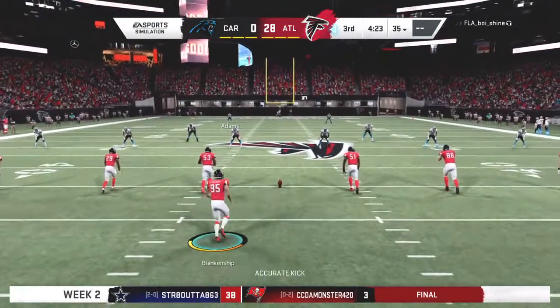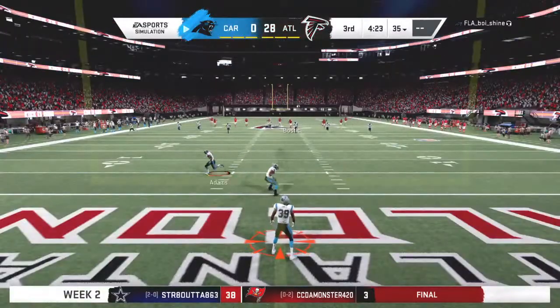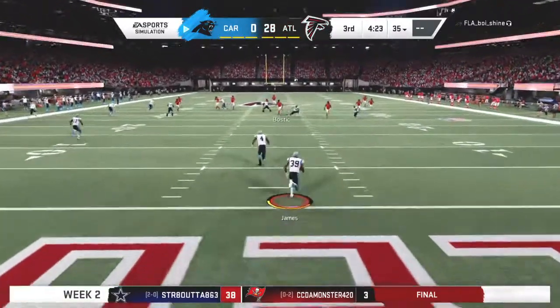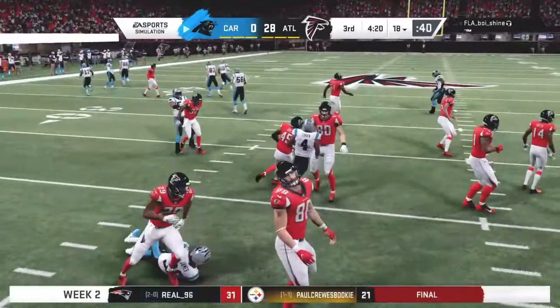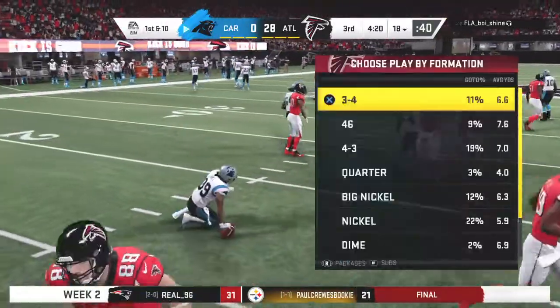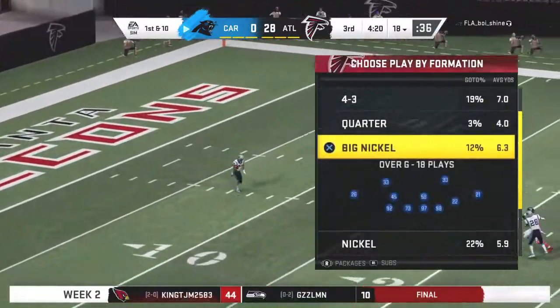Set now to kick this one away, and off it goes. That'll be taken in the end zone. And the decision to bring it out is going to cost him about 7 yards all told as he's taken down back shy of the 20.